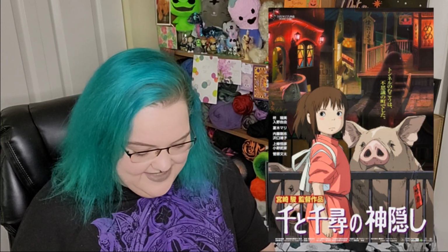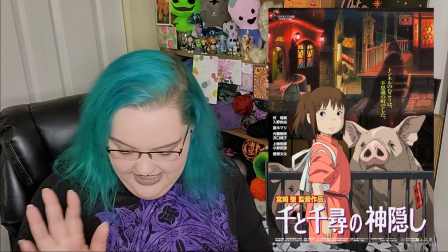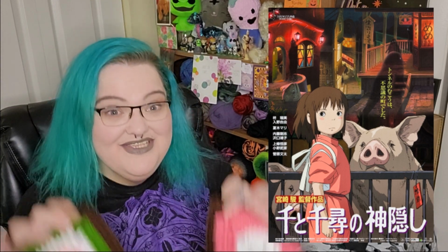The squares that I am doing for this month, which again, I'll give you the quickest rundown that I can. I'm making granny squares for a cardigan based on the movie poster for the month, which is Spirited Away, the movie that I picked. And I've got 2 squares done. I technically have 3, and I'll show you the third one here in a sec, but I've got 2 colorful ones done.